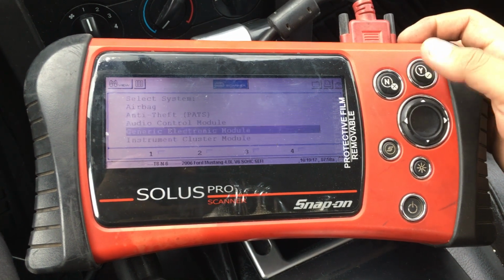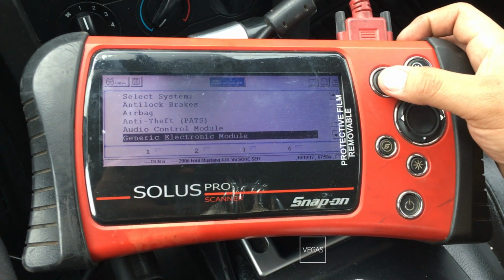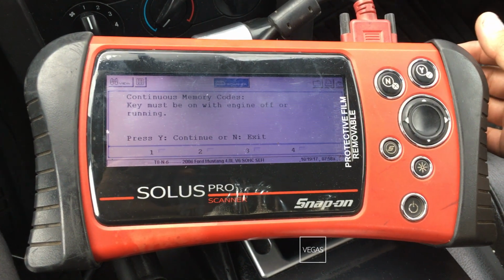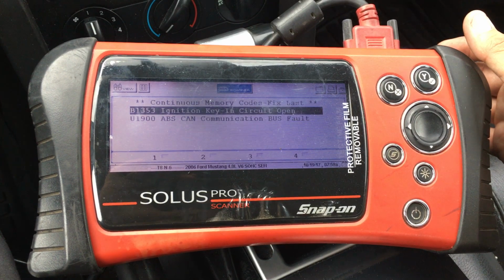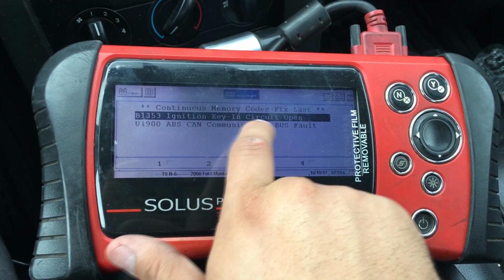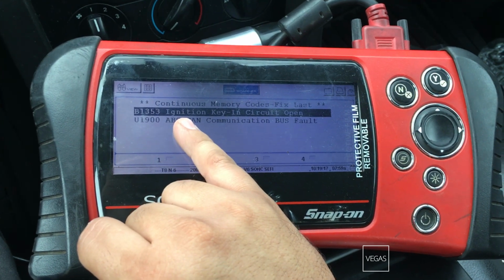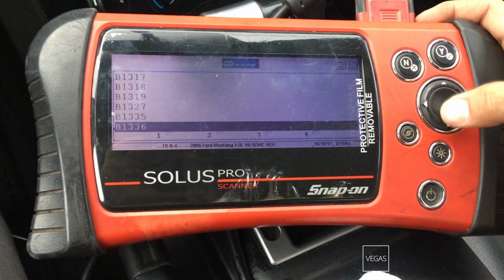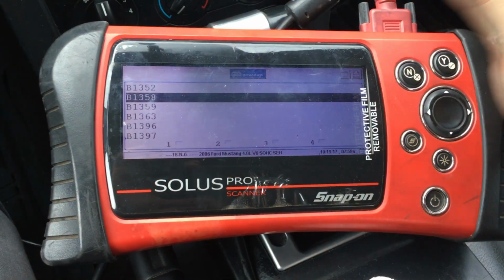And let's see here. Audio control. We can check the GEM and the instrument cluster. Let's see what we have for that. Well, I didn't catch what key it asked for. A K19. Well, before I do that, let me look at the instrument cluster. Okay, so we do have communication with the instrument cluster. We have this B1353 ignition key in circuit open, but we have this U1900 ABS CAN communication fault. So if you want some more information on that, let's see if we can find that in the troubleshooter. B1353. Well, it skips that code. So we can check all data, get some more information on that code.